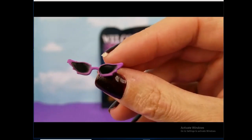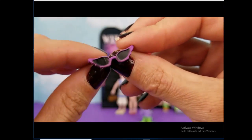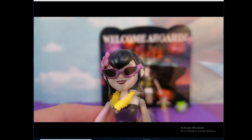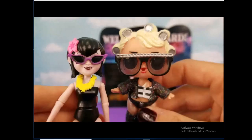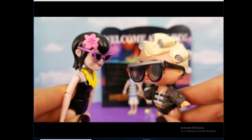Here are these totally awesome purple and black cat eye sunglasses that Mavis can wear. I would so totally wear these too, they are awesome. Oh yeah, so cool. She's got cool glasses like Goo Goo Queen. Woo! Nice glasses. Thanks, Goo Goo Queen.